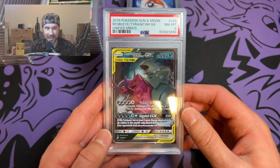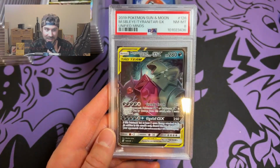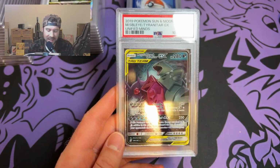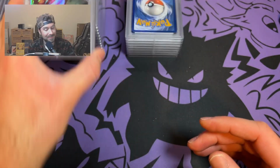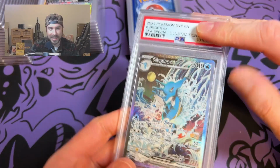Really sad. I love Mega Sableye. Well, I just love Sableye. I love Tyranitar. And the alt art version of this I love, and I have in a 10. But just thought I'd add this one. Sadly, no. So I don't know what happened with that one, guys.